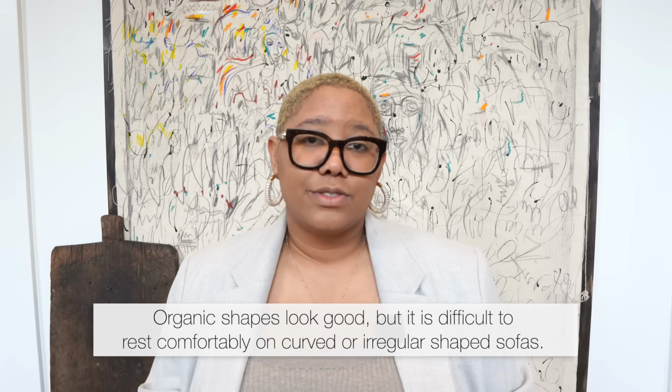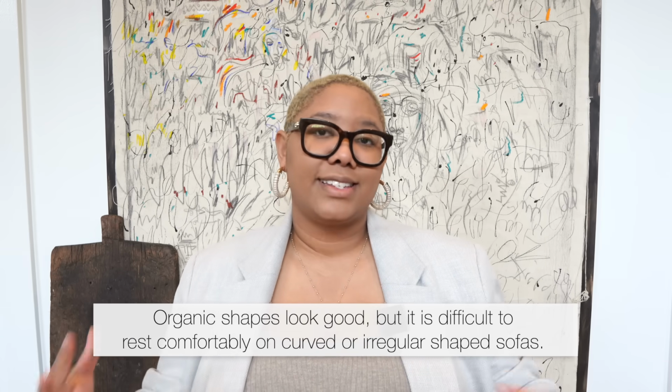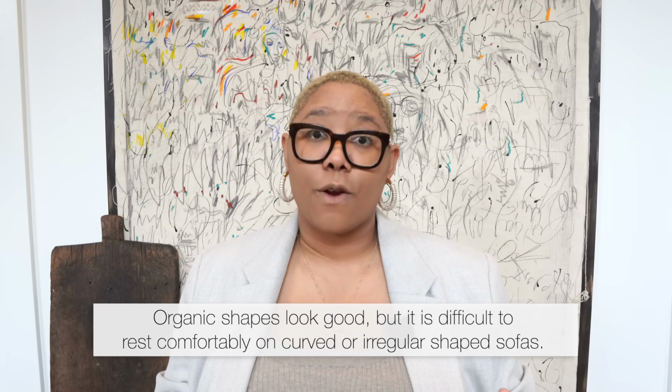You are not going to take your Zoom calls from that curved sofa. You need something with that back support. You need something that is nice and rigid, and you just don't really get that with the curved furniture.